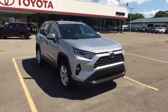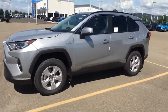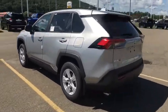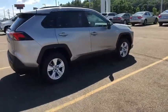Stop by and take a look at the 2019 Toyota RAV4 Hybrid. The Toyota RAV4 Hybrid offers a spacious interior, an abundance of technology, and safety features galore. When pairing all of this with a dynamic exterior, it's not surprising that everyone is talking about this vehicle. This vehicle has less than 100 miles.